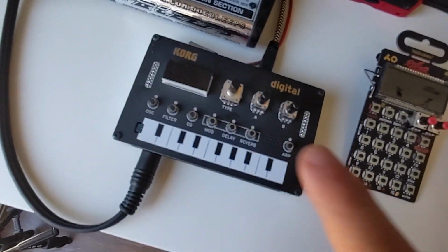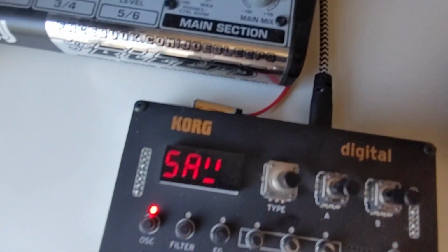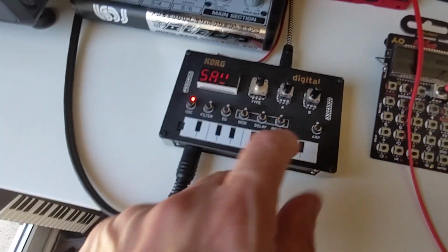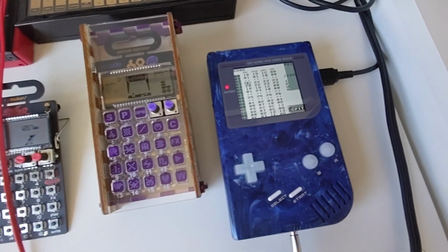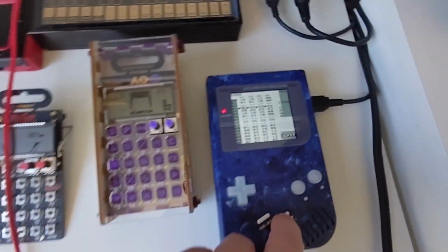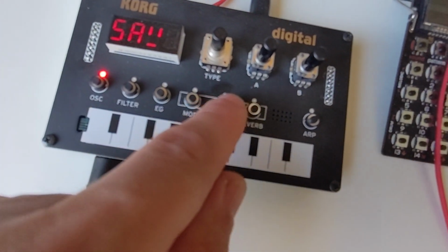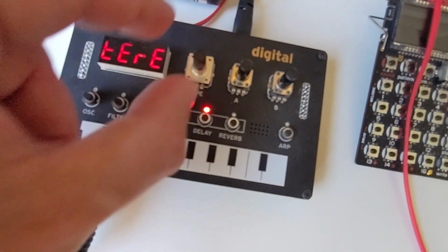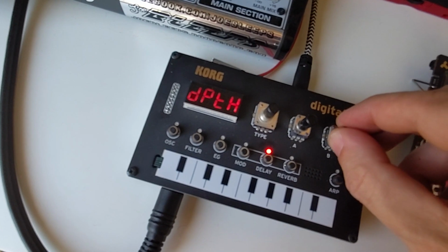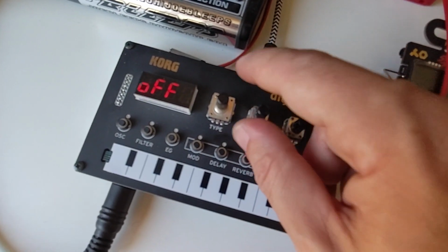Now, we'll take a little look at this for effects as well. So now I've changed the output of the Game Boy, and it's connected to the audio in on my NTS1, which is just what you can do with that. So if I just play it now, the Game Boy would play as normal. Right, so I've turned sync off there. We'll just go back to the main screen so I can just play that as normal. And then on this, we've got like these effects, so we can get like a delay effect on there. You can also add reverb.